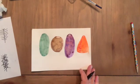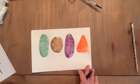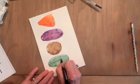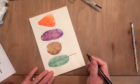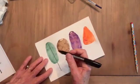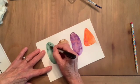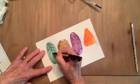So let's see, what was I thinking about this green one? I think I'm going to turn this actually sideways. It's okay to actually turn your paper. You want that trunk to go below your paint line, of course, because this would be where all the foliage or the leaves and branches and limbs are. And then I think I'm just going to do these straight lines, these diagonal lines down on this one. Kind of makes it look like an evergreen.